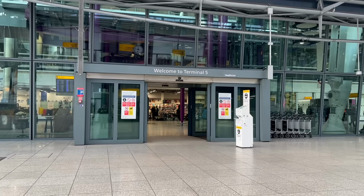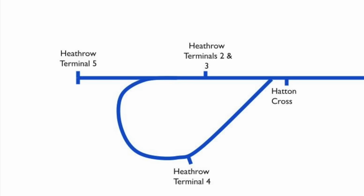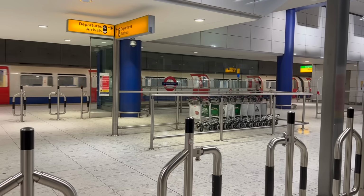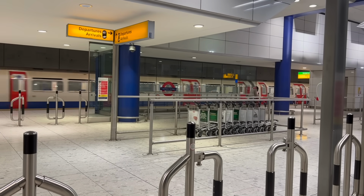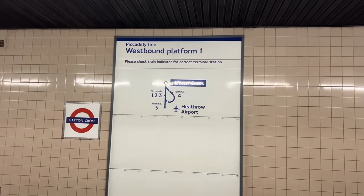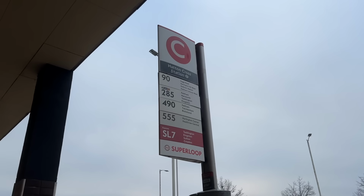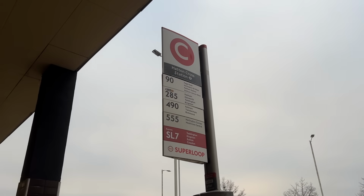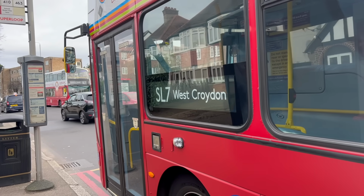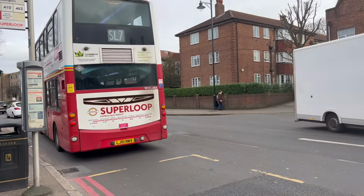Heathrow had a fifth terminal, and so a branch was built off the loop to serve it. As a result of this, trains from Hatton Cross can now go in one of two directions: to Terminal 4 and then 1, 2 and 3, or 1, 2, 3 and then 5. As a result of this, Hatton Cross has become an interchange for passengers using the airport. As of 2023, the station is on the Express Bus Superloop, although it should be pointed out that SL7, the route that serves the station, is a renumbering of the old X26.